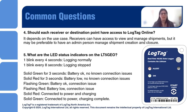If we have it blinking once every 8 seconds, so this can be again either green or red, it just means that logging has stopped. So someone's told the logger to stop. And green, of course, means it is okay, and then red is outside of those parameters.